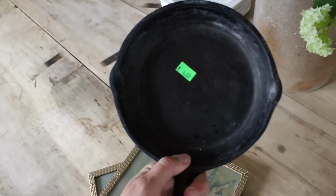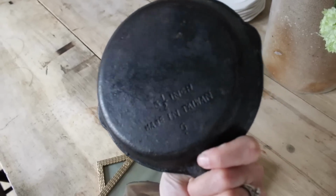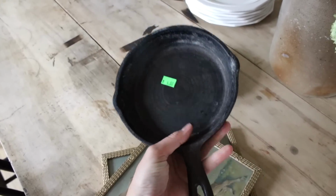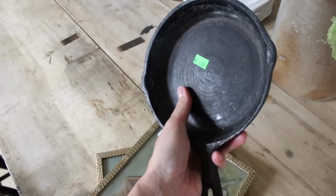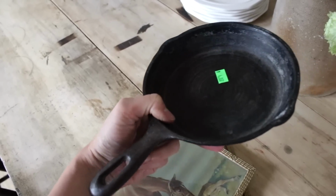This one was $4. It says made in Taiwan. It's 6.5 inches on the back, so it's not like a Wagner or Griswold or anything like that, but it seems like an older piece and it's really smooth. So I think it'll come in handy for melting items like that.